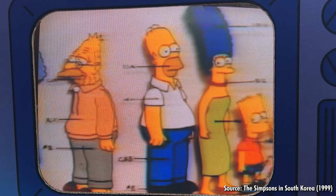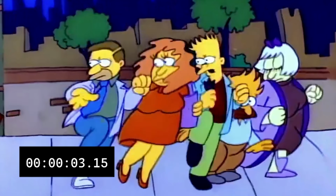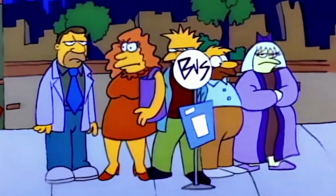How many frames are we looking at? Well, we only get to spend roughly 5 seconds with the Bus Stop Bunch. At 24 frames per second, they're visible on screen for approximately 130 frames of animation. Let's break down what they do during this time. The first 60 or so frames see them posed idly, waiting for the bus. This is an image we should be quite familiar with at this point.